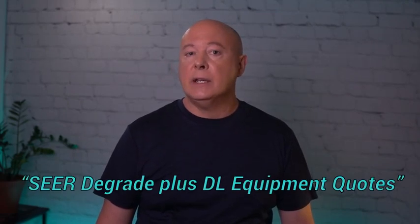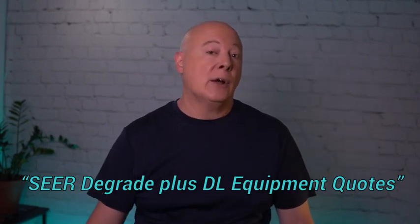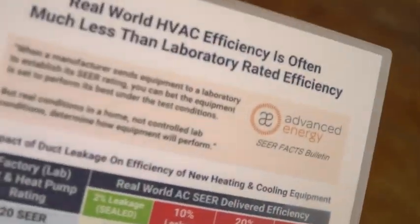The main supporting document I use at this point is the two-page PDF called SEER Degrade plus DL Equipment Quotes, DL meaning duct leakage. And you can find that in the download section of this lesson. Although you certainly can show the PDF on a tablet or laptop screen, I prefer to always have a back-to-back printed laminated card like this. I find it much easier to engage the homeowner with a card at the kitchen table than with an electronic device.